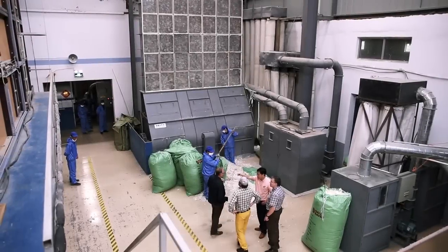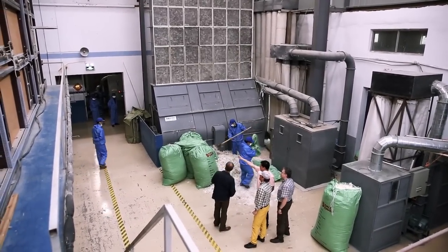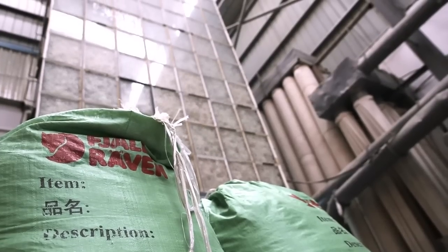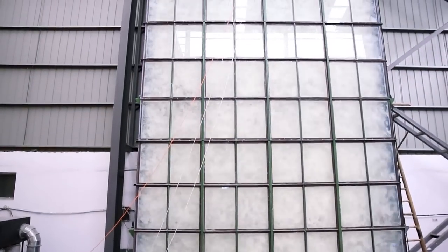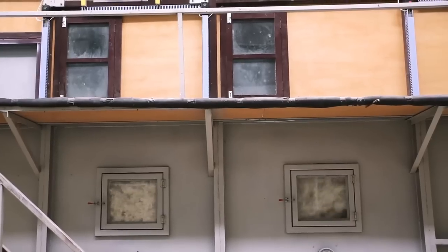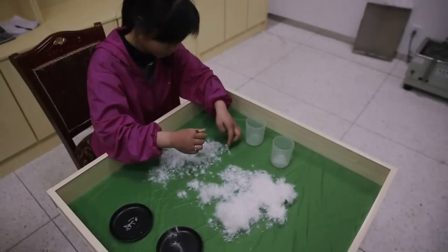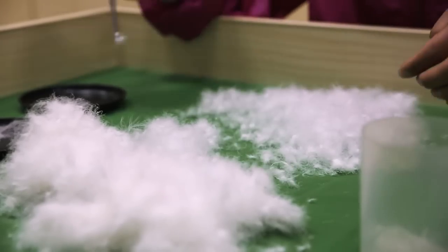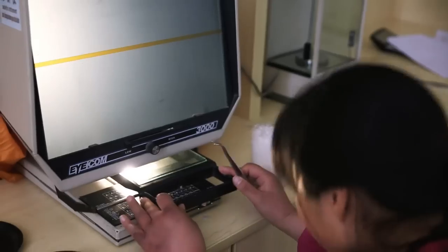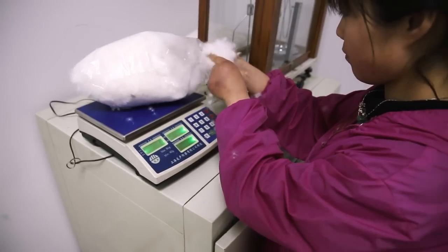In order to ensure that the down meets our high requirements, it undergoes a filtering process. The down of the highest quality will float all the way to the top, while the lower quality down will stay at the bottom. At Fjällräven, we use only the highest quality to ensure that our products have a high warmth-to-weight ratio. The down is tested at the down supplier, but samples are also sent to the IDFL, the International Down and Feather Laboratory, to further test the down's quality and cleanliness.